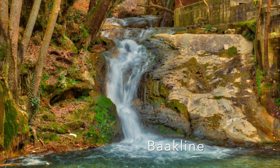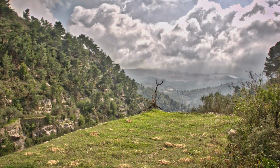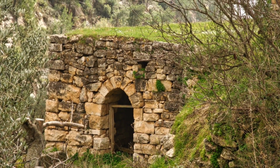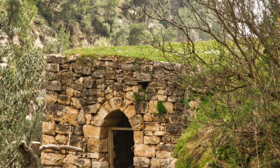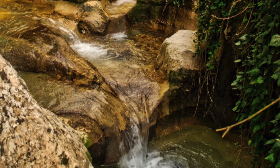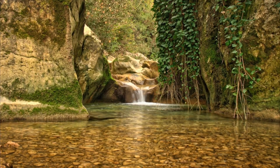Spring in Lebanon started in Baakline, 920 meters high in the Chouf. We hiked downwards inside the forest, passing ancient deserted houses. Once we reached the bottom, we saw the stream flow beautifully.